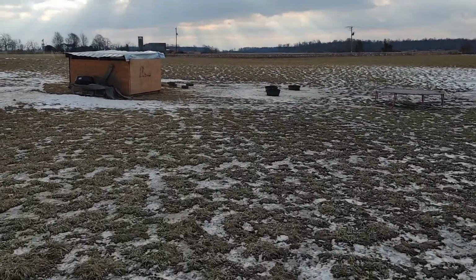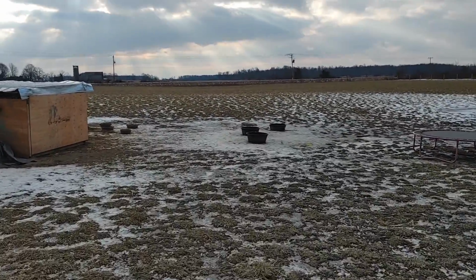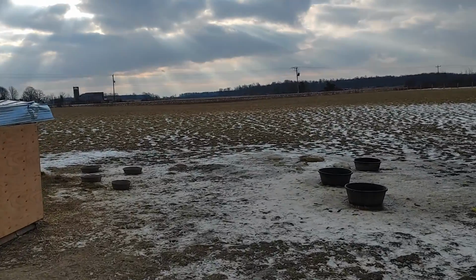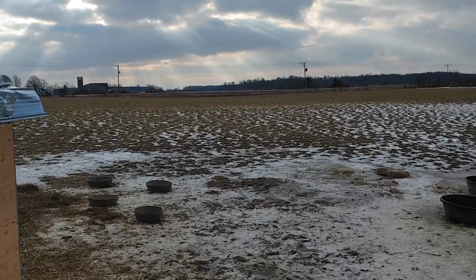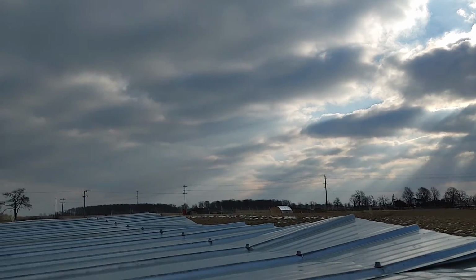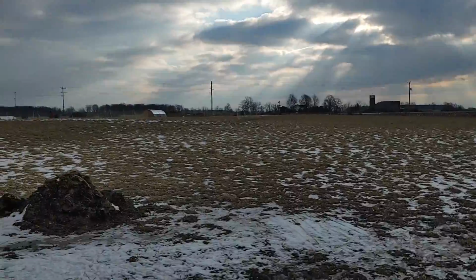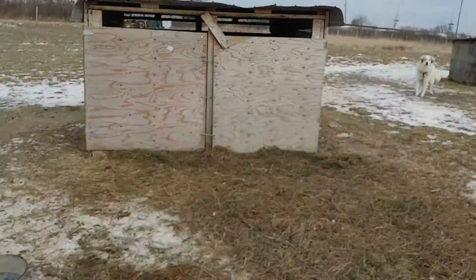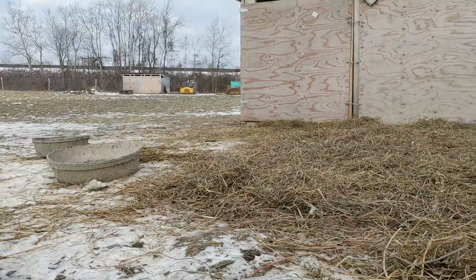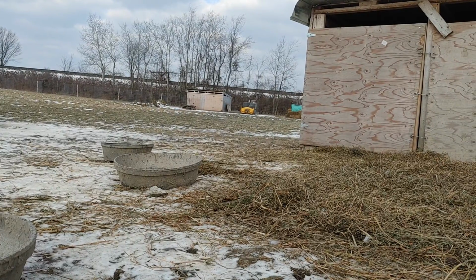I don't know about everybody else, but I love this every day, the routine of it. Being out in nature, seeing the weather every day. I find it very soothing and peaceful, and I love it. I just do. I wouldn't have it any other way. Let's see if I can get you guys a good spot. That's probably good.